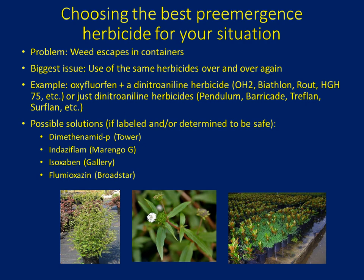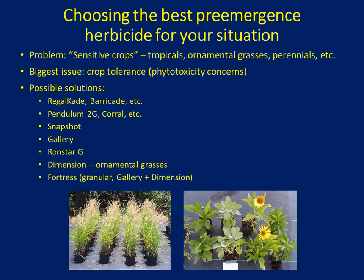And then Broadstar, that's the same mode of action as the group 14, just like oxyfluorfen, that's in OH2 and Biathlon and all those. But Broadstar, the new one is Forte. That's basically a Broadstar plus prodiamine mixture on a granular. But the flumioxazin does have a little bit more broad spectrum control than some of those oxyfluorfen products. So that could be another potential option there to pick up if you're starting to see some weed species take over.